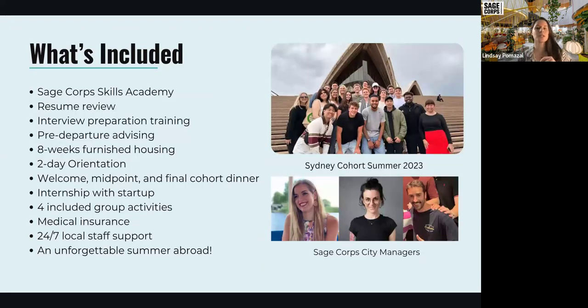And as far as what's included in the program fee, I know this is quite a long list of things, but generally you have your furnished apartment housing as well as events that you'll do with your cohort. There's a pre-departure orientation you'll have, as well as a 2-day in-person orientation. You'll have events with your cohort almost every week.